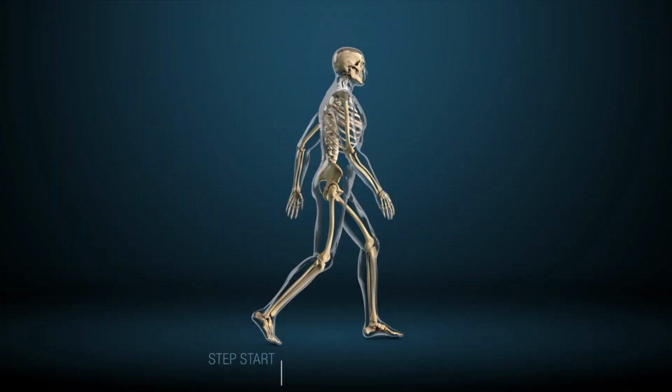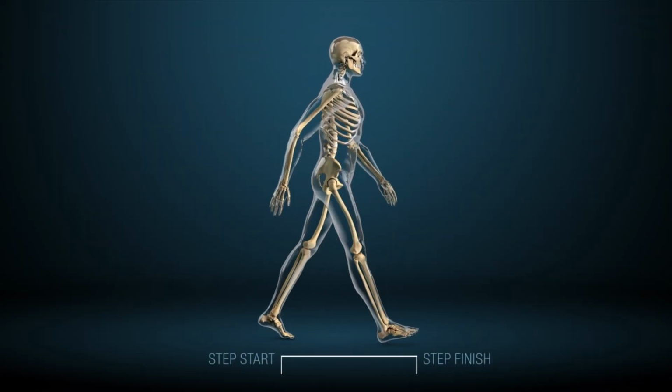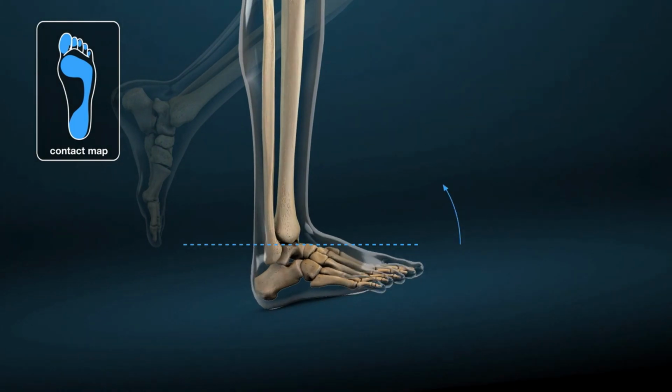There needs to be symmetry. Your brain needs to feel where your feet are in space. If there is a contradiction in your center of mass, if it's too far forward or too far back, you're going to have a compensation in the step that you take. And that compensation is going to have an impact on every single joint above in your body.